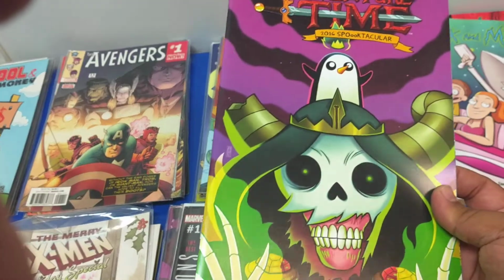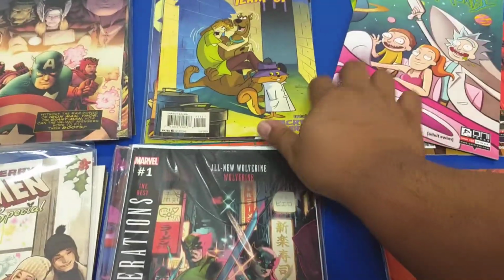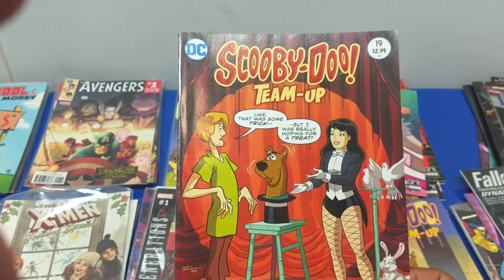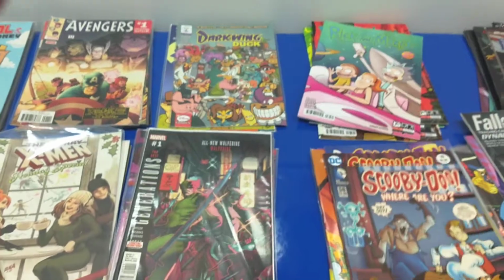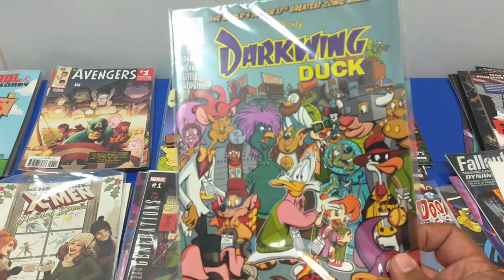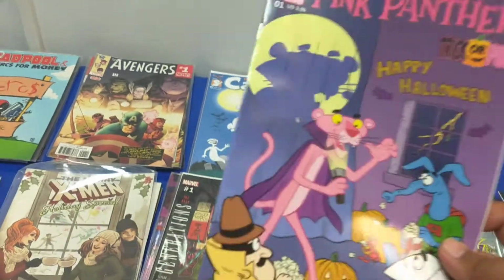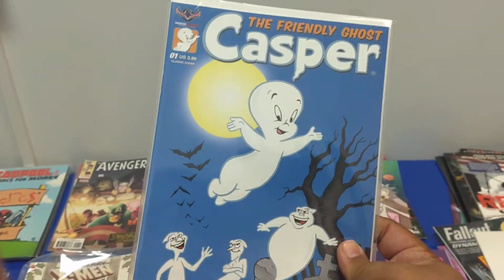Adventure Time Halloween issue. Adventure Time number 50. There's Scooby-Doo. Number 11 right there. Got Scooby-Doo with Santana on the cover. Or Santana, whatever. Issue number 19 right there. Scooby-Doo, Where Are You? Issue 58. Darkwing Duck. Oh. I gotta hang on to this so I can get it signed by Mr. James Salvani this year on Maui. It's a Pink Panther right here. Halloween issue. Number 1 right there. And a cute little Casper the Friendly Ghost comic book right here.